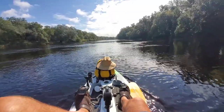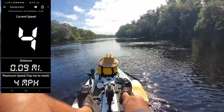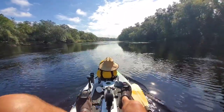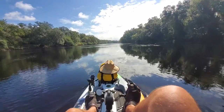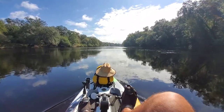All right, so my current speed is around 3 to 4 miles an hour. And if I push it, I can get 5. So that's what we're going to average, probably about 3 miles an hour. And I checked the speed, just the river moving by itself was 1 mile an hour. So, got a long way to go.